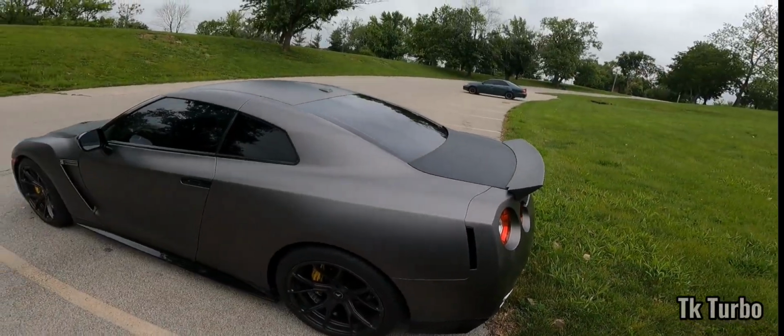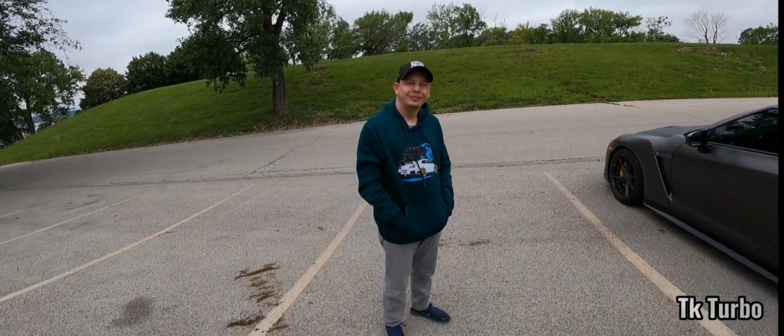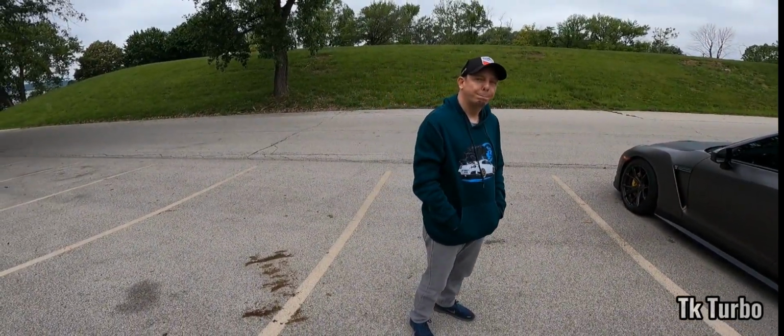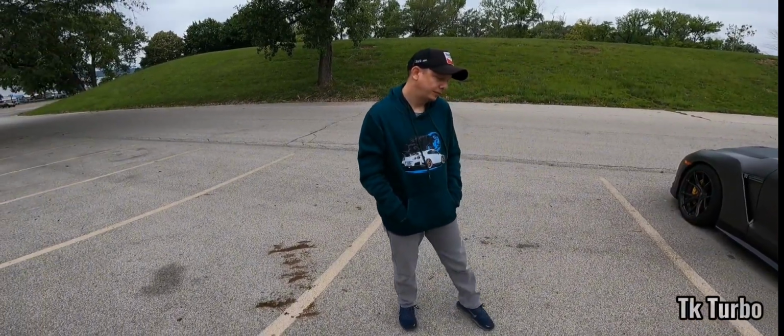Alright everybody, this is my buddy Ryan. Again, this is a GTR. Ryan, hello. What I want to ask you is this: what got you into liking the R35 Nissan GTR? What sparked you into this series?